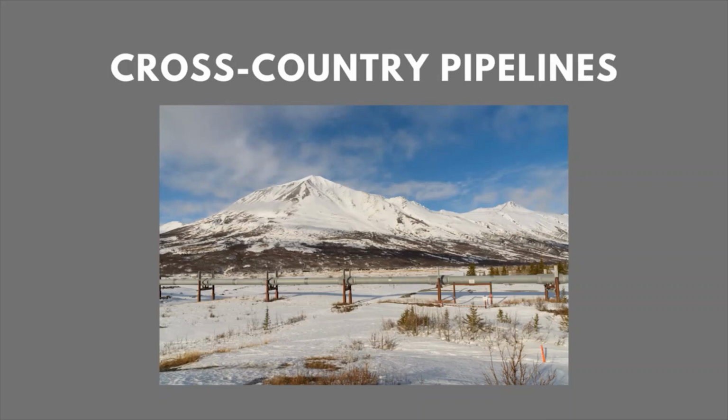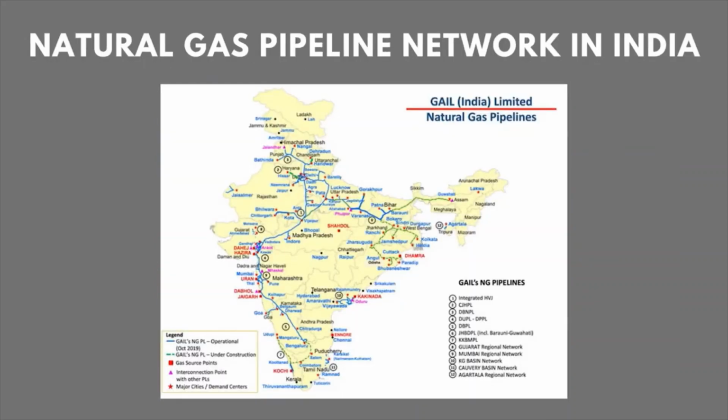So now this picture gives a clear map of the natural gas pipeline network in India. So you will be able to see how the pipelines are crisscross going across the country, and you will be able to see the different kind of network within the network, right? So this is primarily owned by the Gas Authority India Limited, which is having a major presence in the natural gas domain.